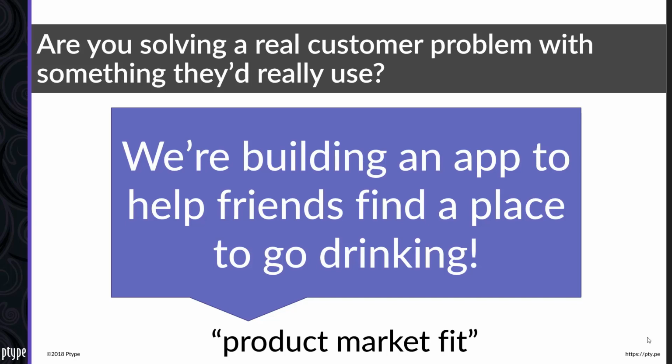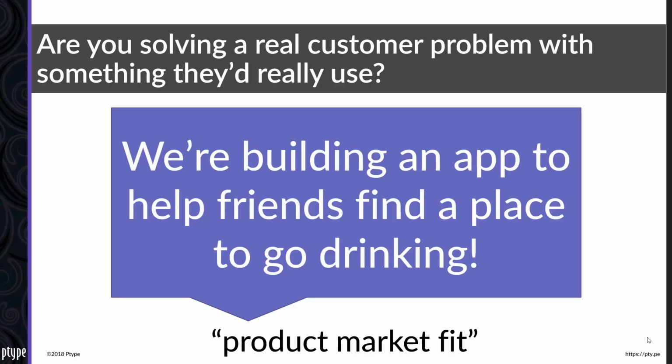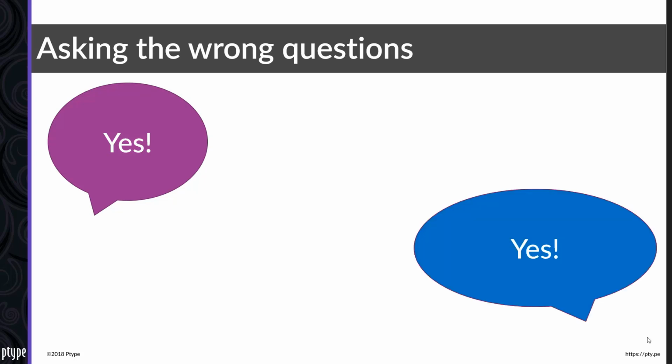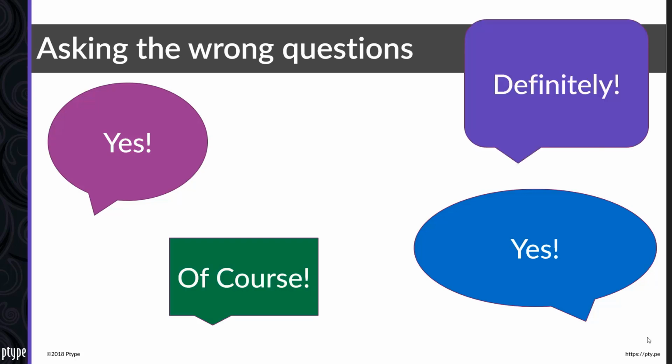And very often, if the startup is following Silicon Valley advice and going to talk to customers, they often ask the wrong questions. They say, we're building an app to help friends coordinate going to a bar. Would you like that? Yes. They want to say yes to please you or avoid potential confrontation. And would you use this? Yes. They want you to feel good about what you have or plan to build. Would you pay monthly or extra for this? Of course. Nobody likes to say, no, I expect everything you're doing for free, even if they expect that. And would your colleagues and friends use this? Oh, yes, definitely. At best, that's a guess. They have no idea who would use what.